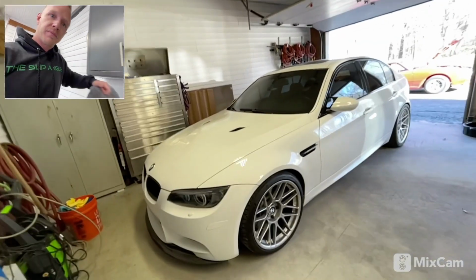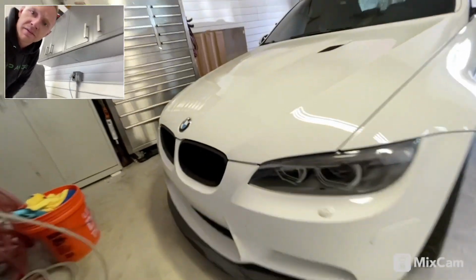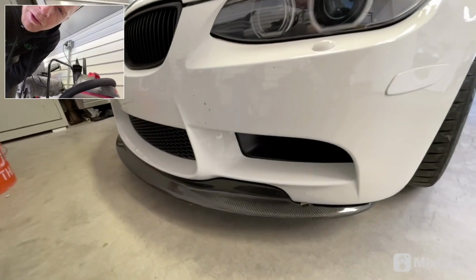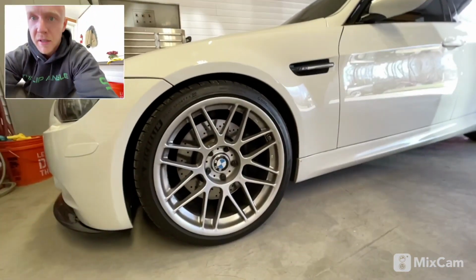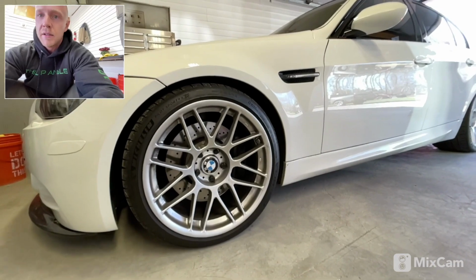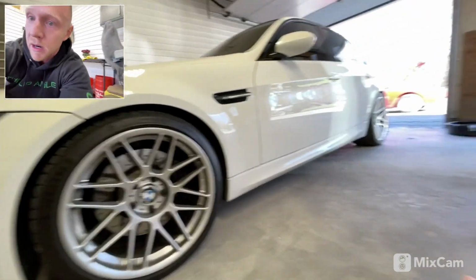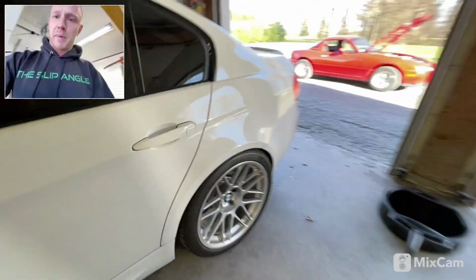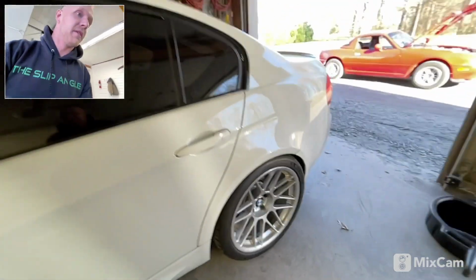But this car, we'll do an exterior walk around. It has Mod Emporium headlights, IND style front grille, AJM Motorsports carbon fiber front lip, Apex wheels in silver. It's 19 by 10 in the front and 19 by 10 and a half in the rear. Front has a 275 wide tire, rear has a 295 with Michelin PS4s. These tires are expensive as hell. I should probably stop doing burnouts every other day.